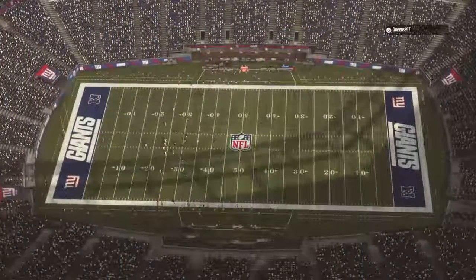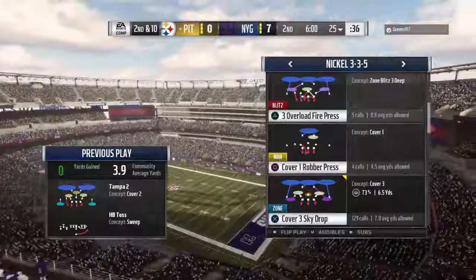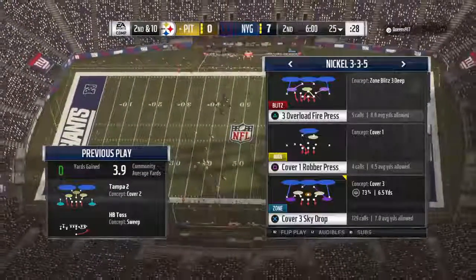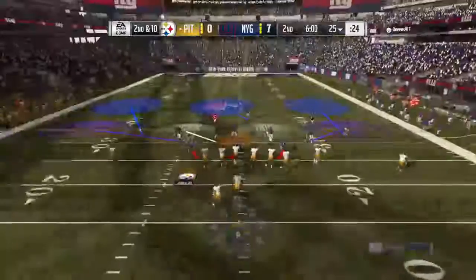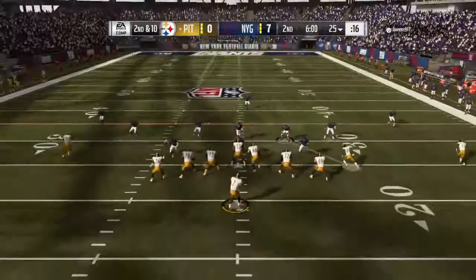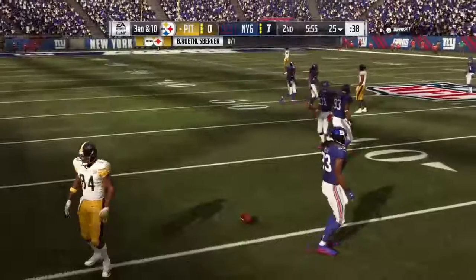Back with Charles Davis, Brandon Gaudin. It's Steeler football to begin quarter number 2. They've got it 2nd and 10 to start things out. From the gun, it's Roethlisberger. And his throw is incomplete. Antonio Brown, the intended receiver.